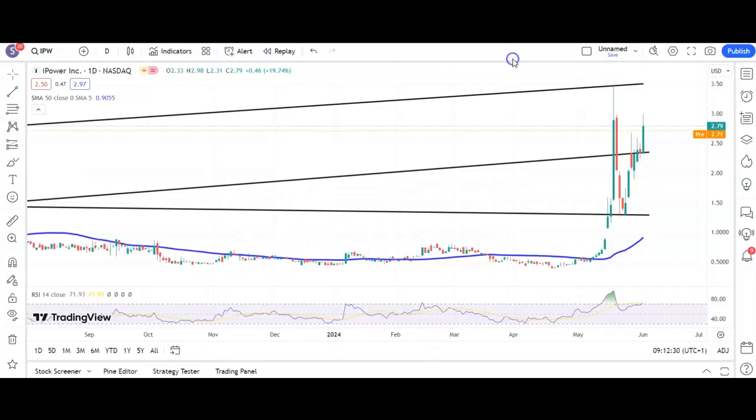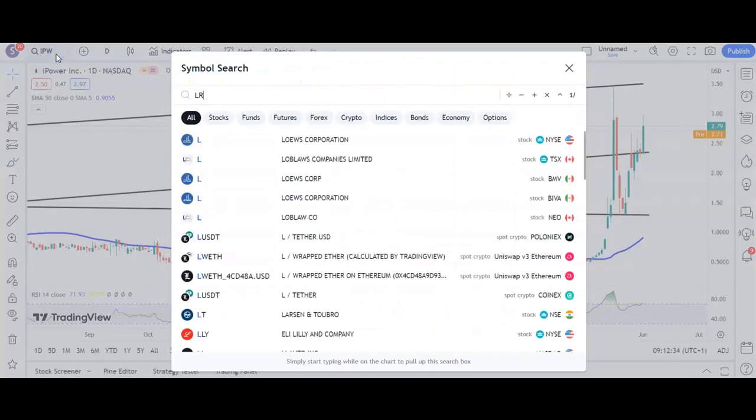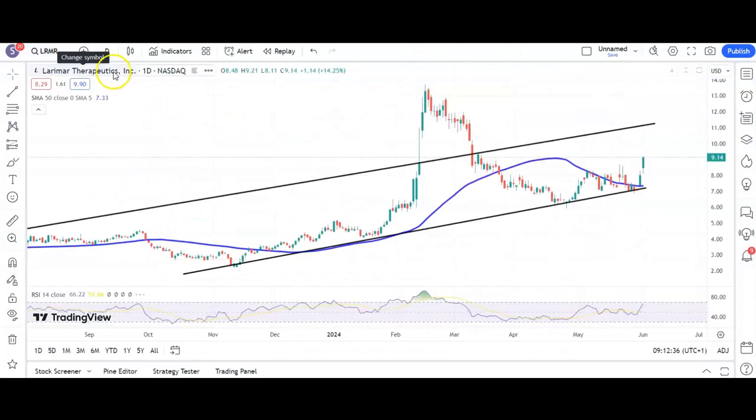Moving on to another stock which has been championed here in the recent past and hopefully will continue to be so, Larimar. Here we've got push above the 50-day moving average and the floor of that channel there from last summer, around $7.10. And recent break of resistance, $8.40, suggests that we could head up to $11.20 at the top of that channel sometime during the course of June.